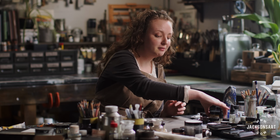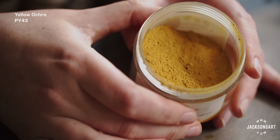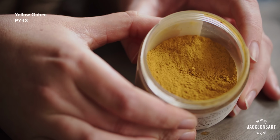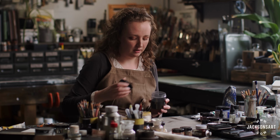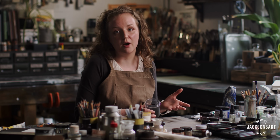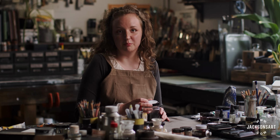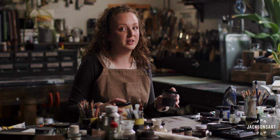Like this yellow ochre, its sandy yellowish brown colour is largely due to the presence of hydrated iron oxides, which are found abundantly in the Earth's crust. Carbon-based black pigments as well have been used for thousands of years, like this ivory black, which, as the name suggests, was once made using ivory, but now it's made using charred bones. These two pigments are essentially what early humans would have used, so in some ways pigments haven't really changed that much.